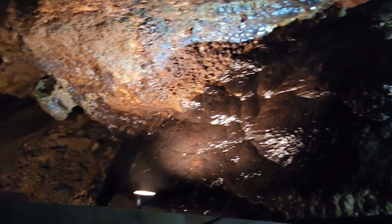This up here is. Yeah, and actually, right here is where you see that column. You can see where you got a piece coming off right there.